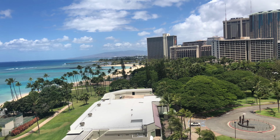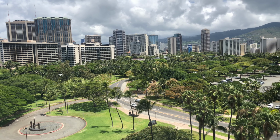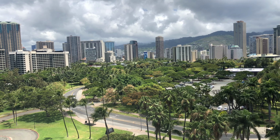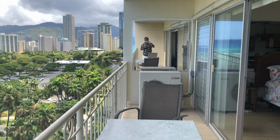If you recall, the fireworks on Fridays are postponed for now. Fort DeRussy Park. Looking at Waikiki and Honolulu Metro. Aloha.